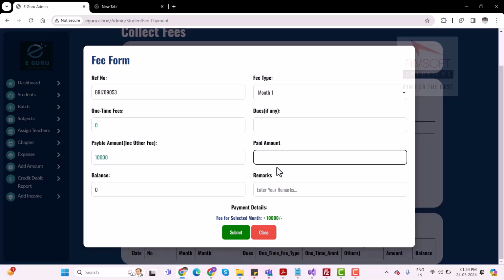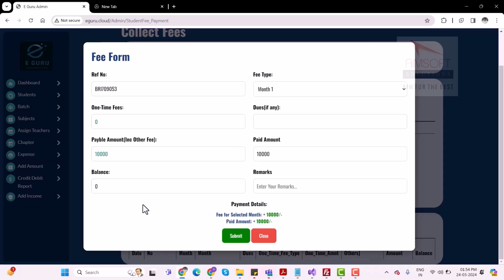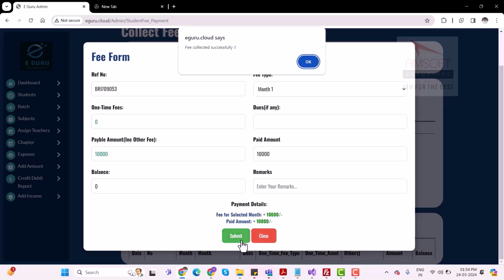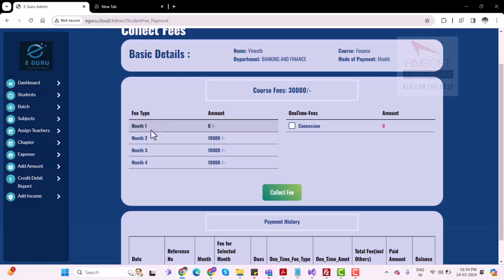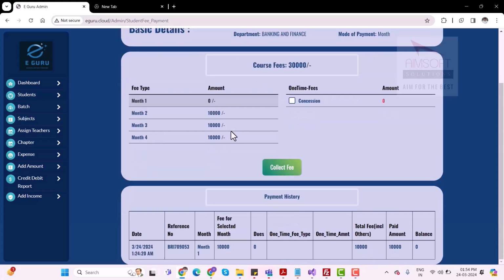So here we are going to pay the full amount of a particular month, that is 10,000 rupees here. So there's no balance for this month, and it will show the paid amount also here. So click on submit to pay the fees. So the fees collected successfully. So here we can see the month one payment is collected, and it will show in the payment history.